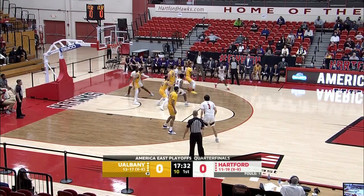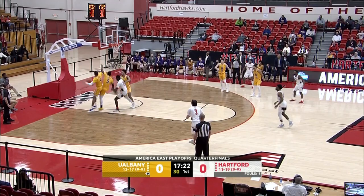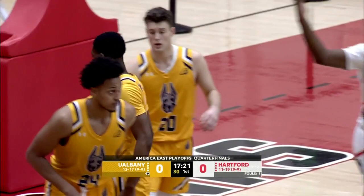Yeah, good D by Champion there. Here's Carter, 3 on the shot clock. Steps back for a long 2. Rims out. Kimbrough had a hand on the rebound, but couldn't bring it in cleanly. It went off his leg, as the official states. And he doesn't like the call, but the Great Danes will get the ball back.